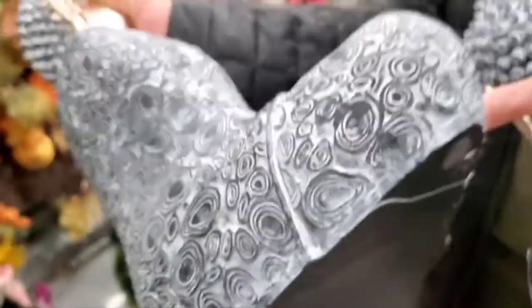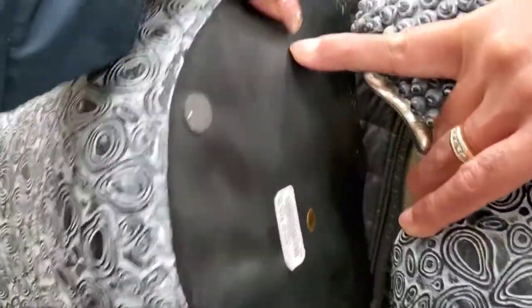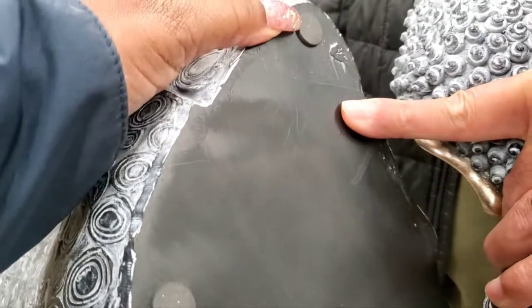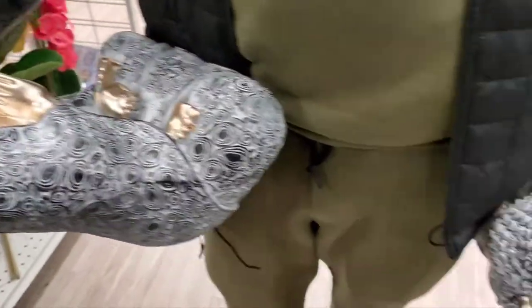Huh, they just look like that. Or is it cracked for real? Let me see. Is it cracked bad? Is it plastic though? I don't know. I like how they look, but now I don't know.